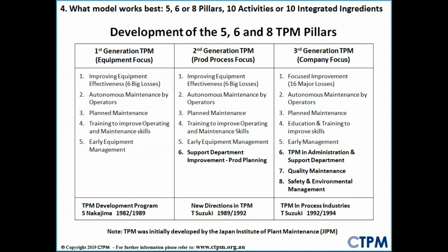Okay, point 4, what model works best? Well, there's been development of a number of models over the years. Originally, in the first book that we spoke about by Mr. Nakajima, written in Japanese in 1982, published in English in 1989, had 5 pillars, or they called them pillars, and it involved first of all, improving OEE to free up time, to then get operators involved in what they called autonomous maintenance or self-governing care by operators.